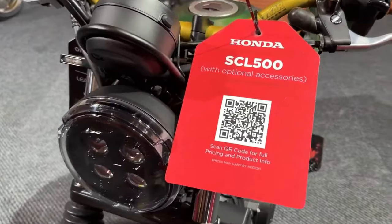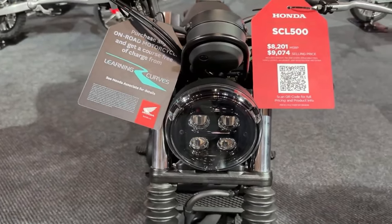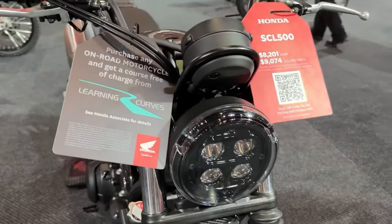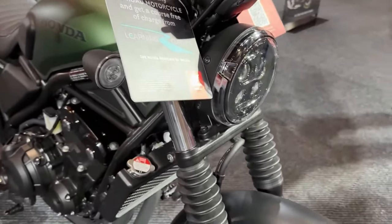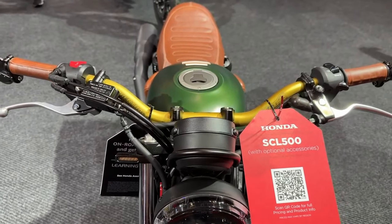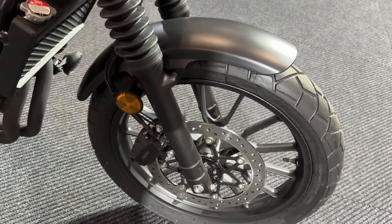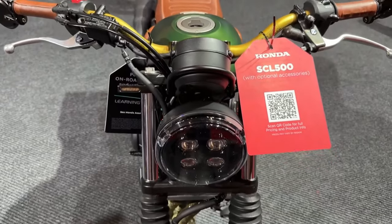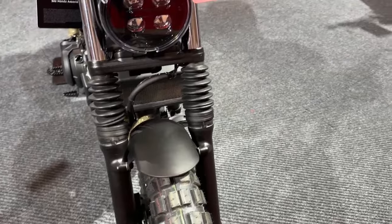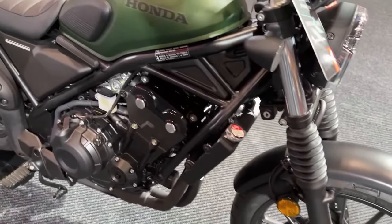The engine is mated to a 6-speed transmission, ensuring seamless gear shifts and enhancing the bike's versatility. This setup is ideal for various riding conditions, from city commutes to weekend getaways, providing both agility and comfort. One of the defining features of the 2024 SCL 500 is its retro-inspired design. The bike boasts classic lines, a vintage-style fuel tank, and elegant chrome accents.